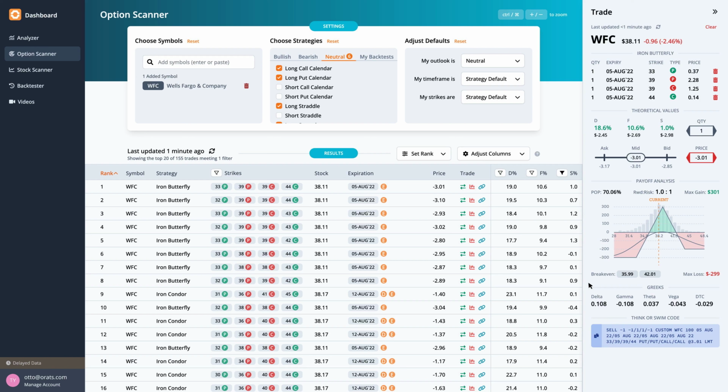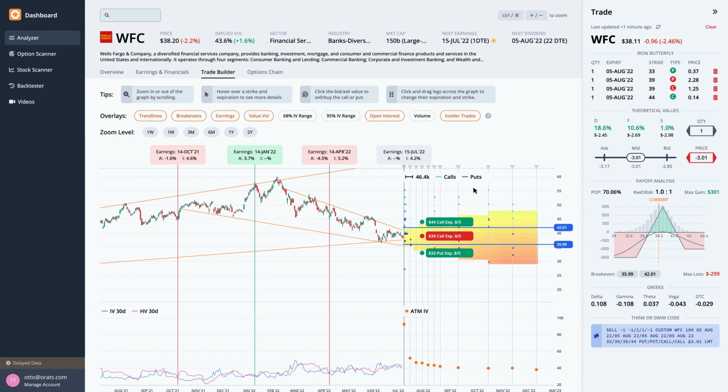Next, let's look at this trade in the Trade Builder. Over the last month, the stock price rose 0.1%, while the 30-day implied volatility rose 1.0%. The average slope of the trendlines is negative.